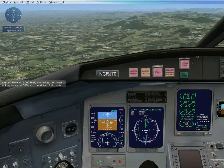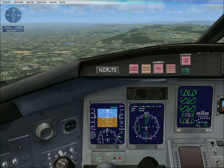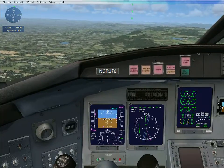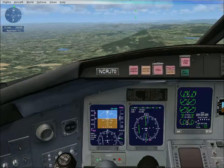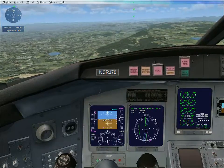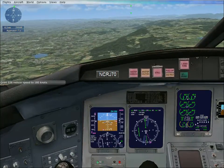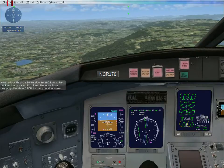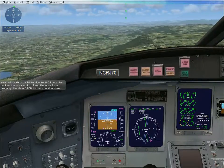Okay, level off here at 3,000 feet and bring the thrust back up to about 50% N1 to maintain 210 knots. Orbit 526, reduce speed to 180 knots. Slowing to 180, Orbit 526. Okay, now reduce thrust a bit to slow to 180 knots. Pull back on the stick a bit to keep the nose from dropping. Maintain 3,000 feet as you slow down.